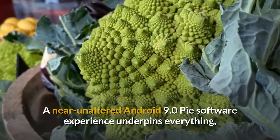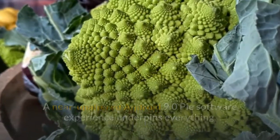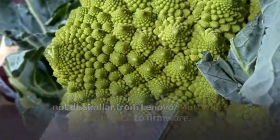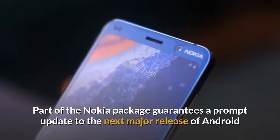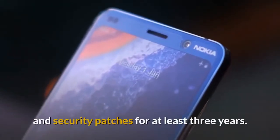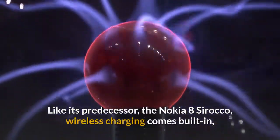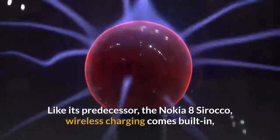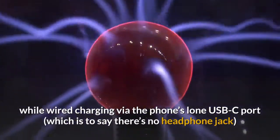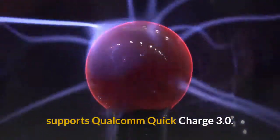A near-unaltered Android 9.0 Pie software experience underpins everything, not dissimilar from Lenovo-Motorola's approach to firmware. Part of the Nokia package guarantees a prompt update to the next major release of Android and security patches for at least 3 years. Like its predecessor, the Nokia 8 Sirocco, wireless charging comes built-in, while wired charging via the phone's lone USB-C port, which is to say there's no headphone jack, supports Qualcomm Quick Charge 3.0.